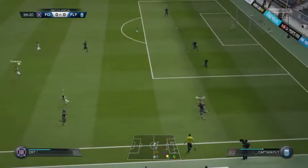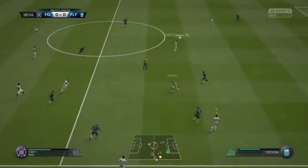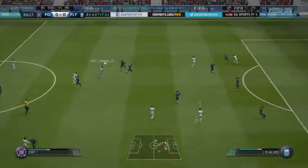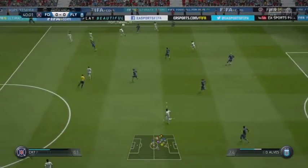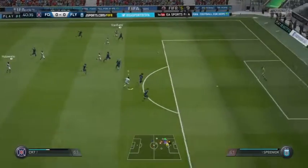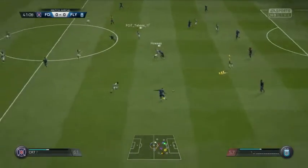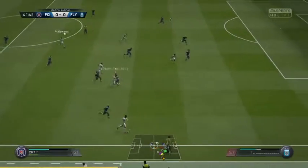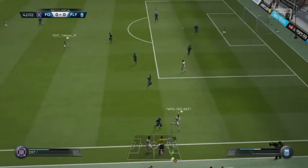Bit of movement by the opposition to nick that ball from the throw. And he's used his head there to keep his side in possession. Possession in the midfield area. And here's the shot. It's a good strike, and it's matched by the save. It's a real tussle between the two of them to try and get the ball.